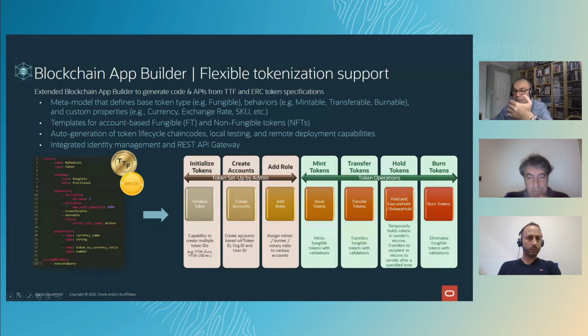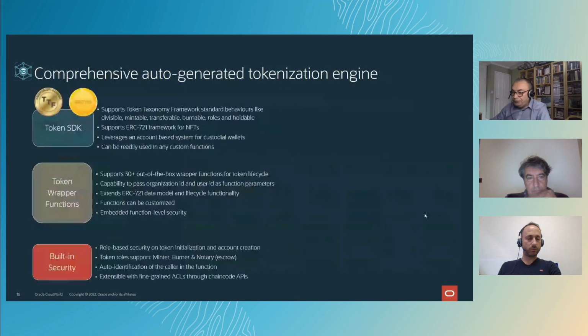So set up in terms of initializing the token system, creating accounts, adding roles, and then issuing tokens, transferring, hold, execute, release, and burning tokens as well. And so this is essentially generated out of the box. You can start with a template, you can quickly tailor it to your particular needs, generate and deploy this, and start exercising those methods through APIs in a matter of minutes.